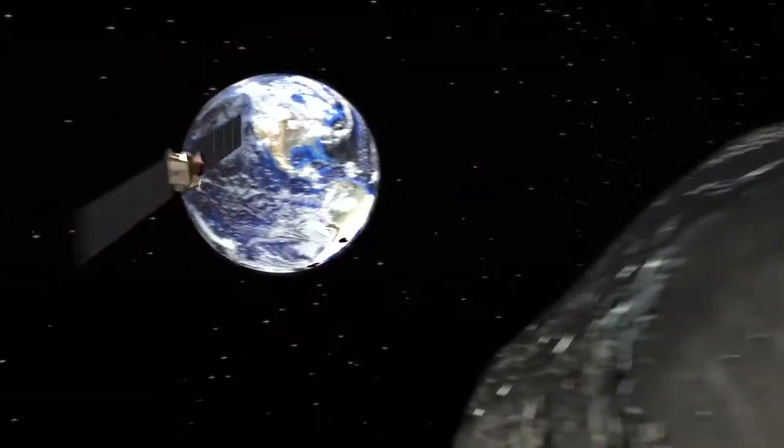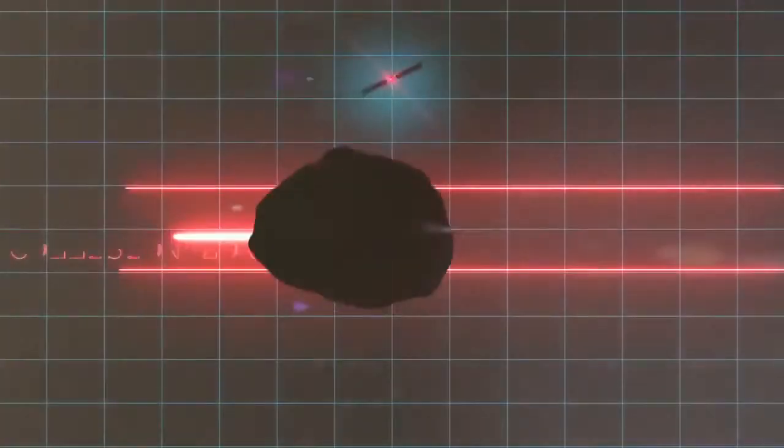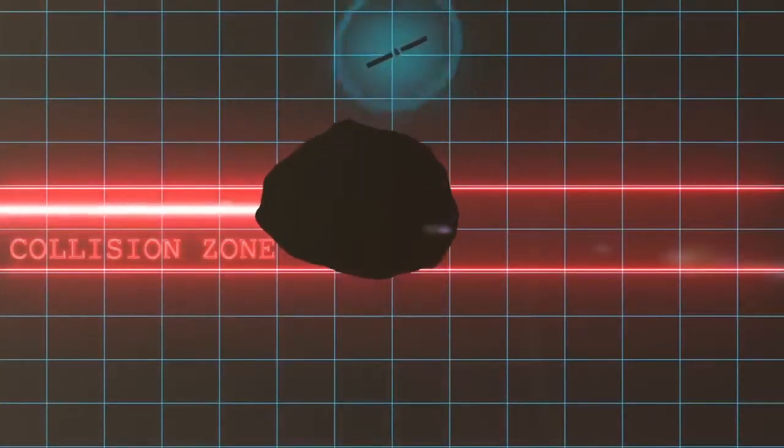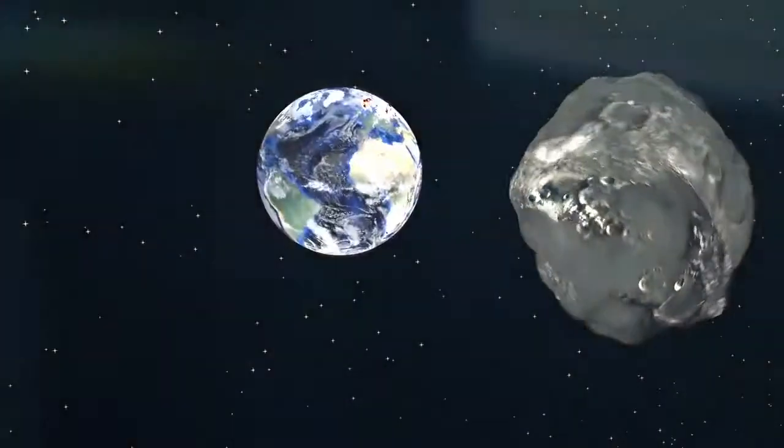Alright, so here's how it works. You've got an asteroid flying in space, and then you fly a probe alongside the asteroid. Now, the asteroid will exert a gravitational pull on the probe, but the probe will also have a slight gravitational pull on the asteroid, and it will slowly and gently pull the asteroid out of its collision course with the Earth.